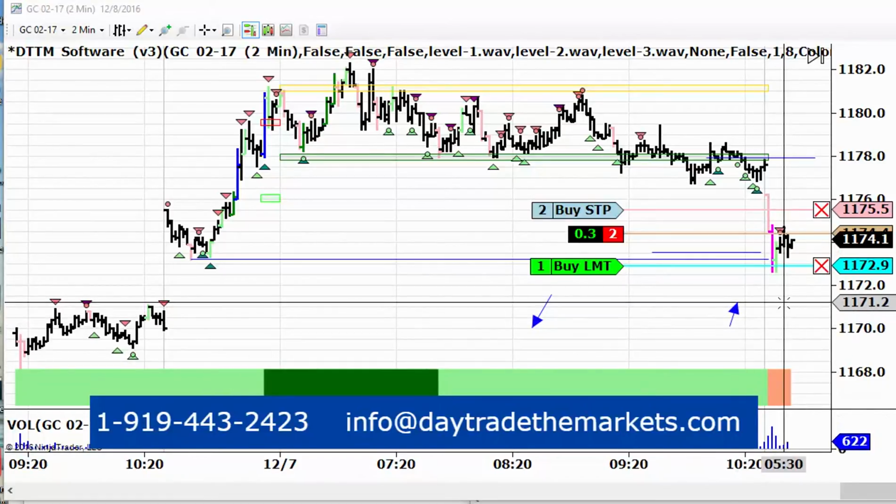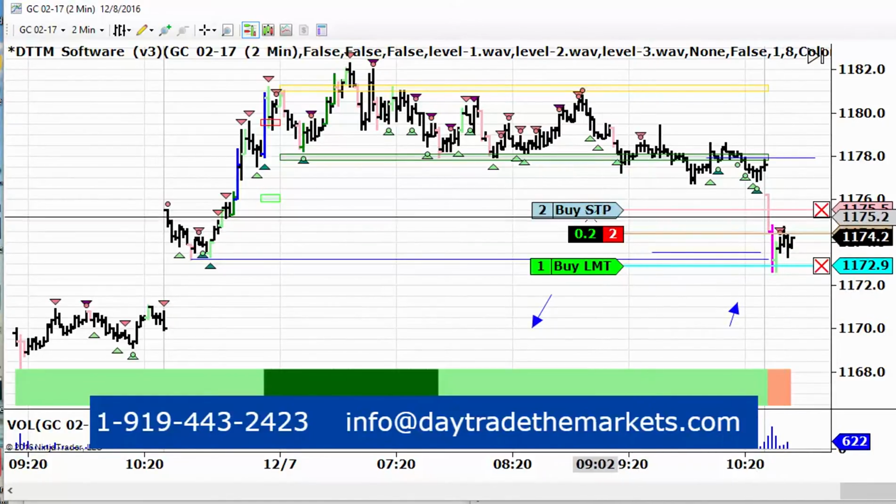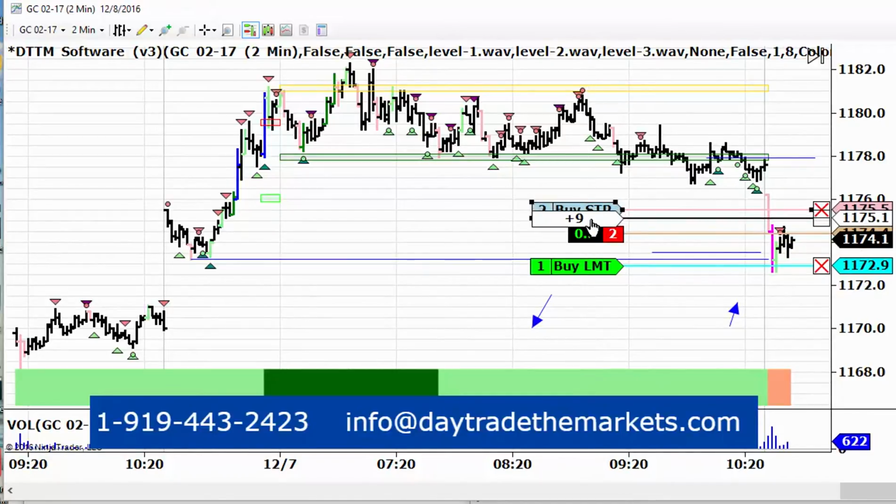I just realized I've got my stop maybe a little bit too high. When that market bounced up there, it hit 1174.70. So I'm going to bring the stop down to 1175. So that's 3 ticks above that little bounce that we just had there. So our risk from 74.40 to 75 is 6 ticks, not 11. So I just wanted to update that stop that I had there.